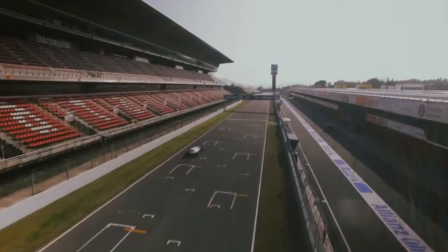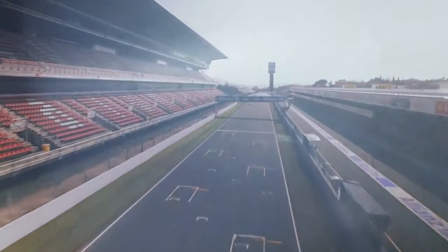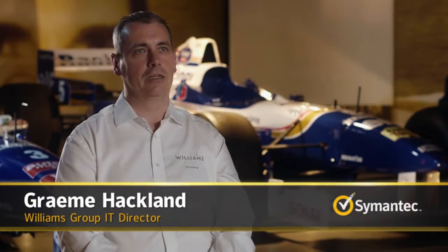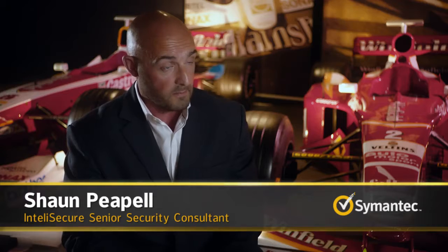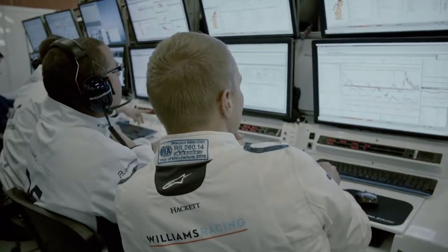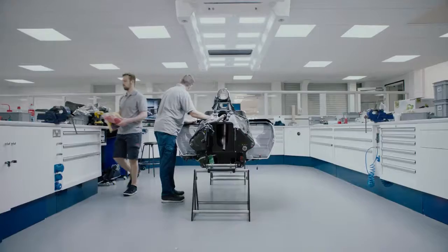After the British Grand Prix in 2016, Williams and Symantec agreed to run a penetration test to see if there were any vulnerabilities at the track. I mean, essentially, security testing plays a very fundamental role in securing anything that a company would tend to use. We want to know. There's no point in burying your head or not looking.